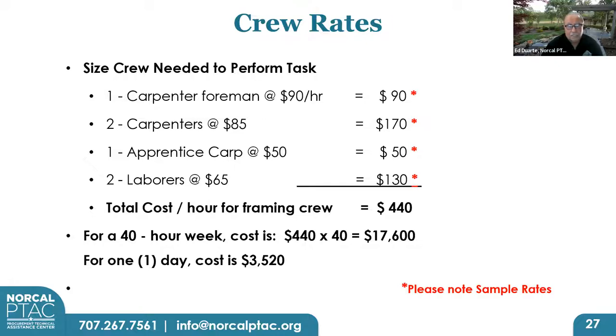Your crew consists of a foreman, two carpenter journeymen, one apprentice, and two laborers. Well, at the DIR rates and the total cost per hour that I'm going to show you in a moment, those people would look like something like this: $90 an hour for the foreman, $85 each for the carpenters for a total of $170, $50 per hour for the apprentice, and two laborers for $130. Please note that they're sample rates, they're purposely low. So any of you framers out there, don't go using this on a public workshop. They're only about 7 years out of date. But for purposes of example, that means that the total cost per hour for the framing crew is $440.